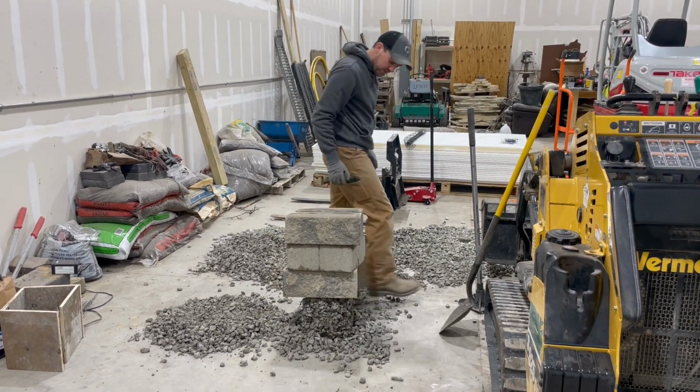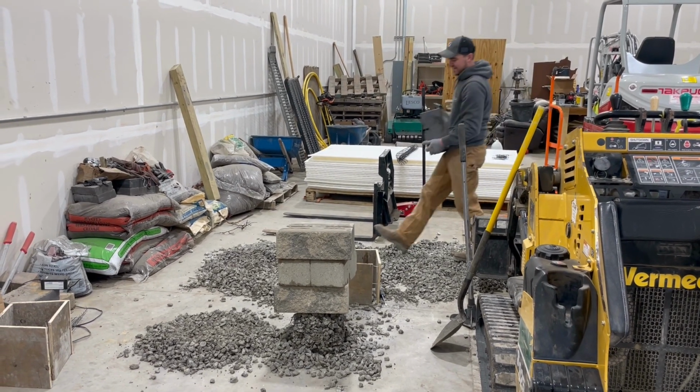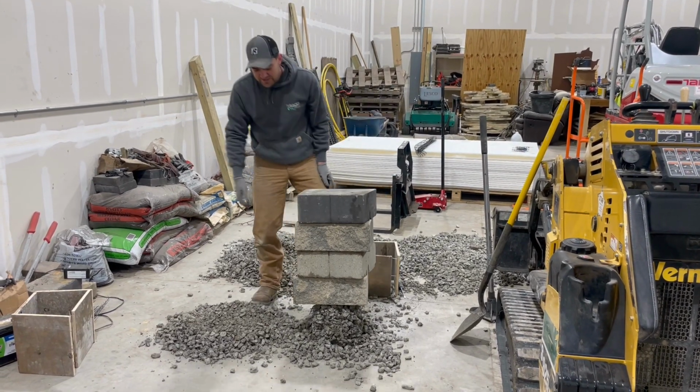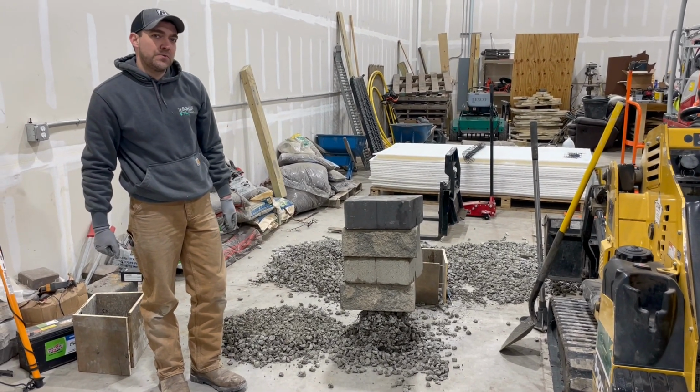Heck, for good measure, four is a good number. Let's do one more. See the sheer strength of that Geo-Grid that's going in there to that wall. We may not be the lowest price, but with us, you can guarantee that it's going to be done right and it's going to last.